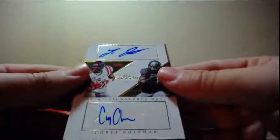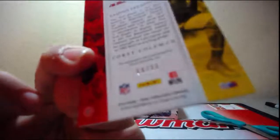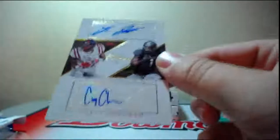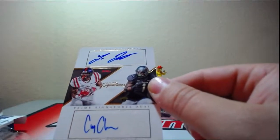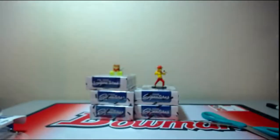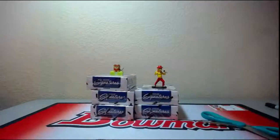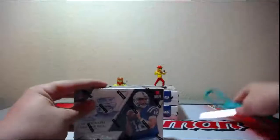And we have a dual auto of Laquan Treadwell and Corey Coleman. Numbered out of 99. You know that, right? Corey Coleman, I know, is Browns. Laquan Treadwell is Vikings. So that is Jared's card. Dual auto, bud. Nice hit. Treadwell and Coleman. 68 of 99. Nice little dual auto for you there, bud.